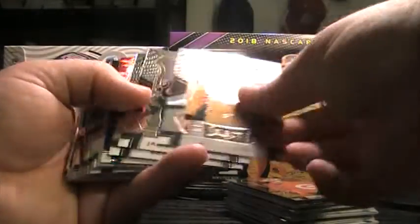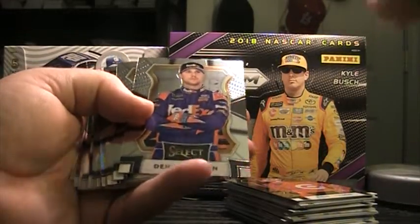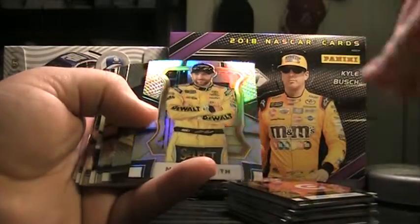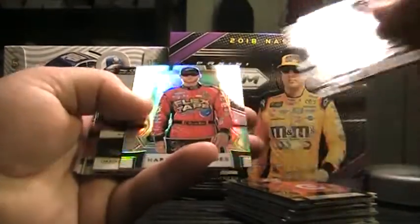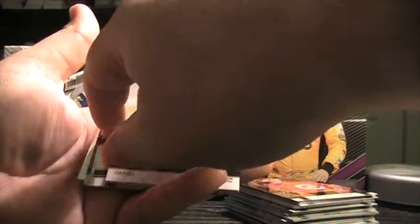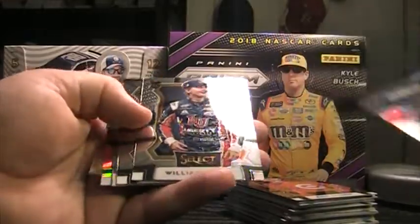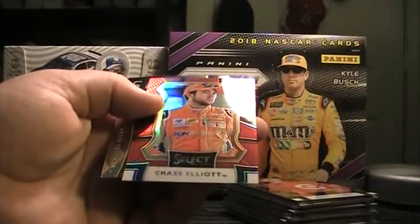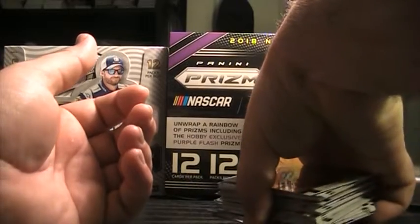Tire looks like. Base Keselowski to 299. Speed Merchants Larson. 3 base Matt Kenseth Silver. Rusty Wallace. We got a silver Harrison Rhodes. Chase Elliott 79 of 99. Red. Select Swatch Fire Suit. Chase Elliott Red, number 76. Truex Speed Merchant. Last chunk of 4.